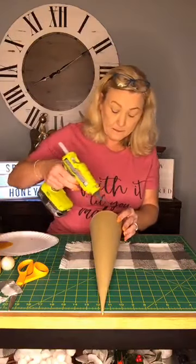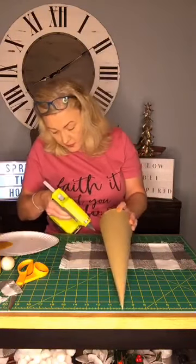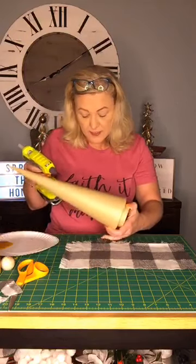Okay, so now let's roll it in. Can you guys see this good? I hope so. It looks good here, yeah. Okay, so let's start down here. Move the fringe to the side.